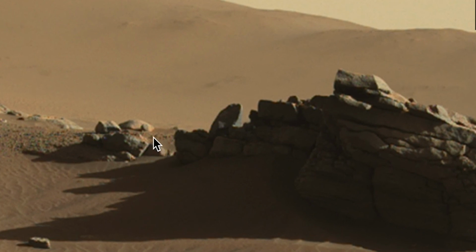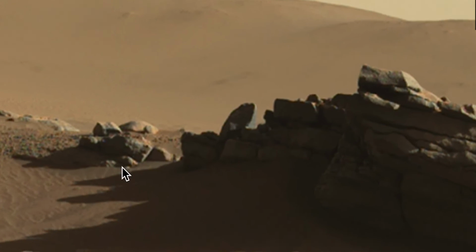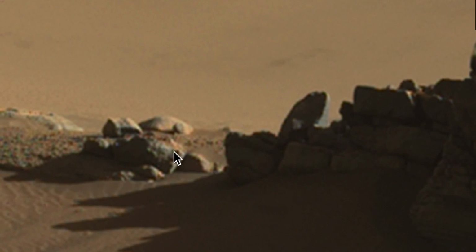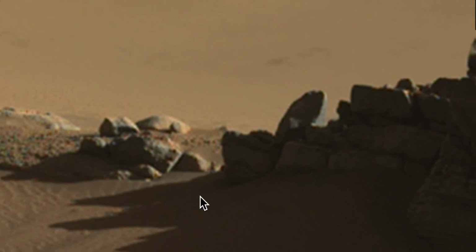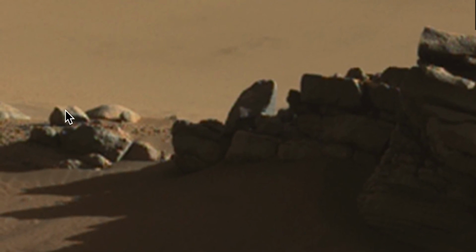I'm totally ignoring this broken face over here. Totally ignoring the broken nose, mouth, chin, cheeks. The top of this statue is just gone. I am ignoring it, yes. And it looks like a house or structure over here, also ignoring it. But that dish, that radar dish, is just blowing my mind.